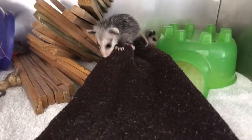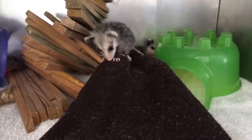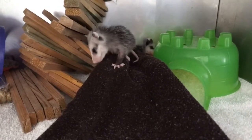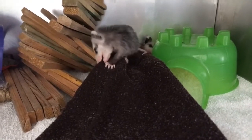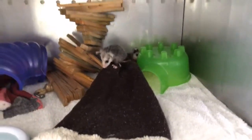So for an opossum, this is a fairly active young juvenile. As I said, a lot of the time they're just going to be much more mellow compared to some other species. And I think we still have some more opossums next door.